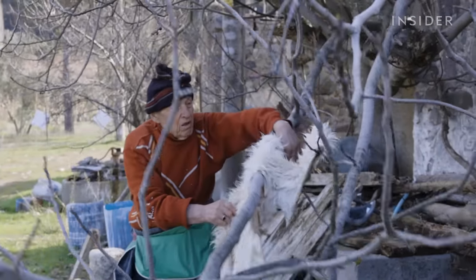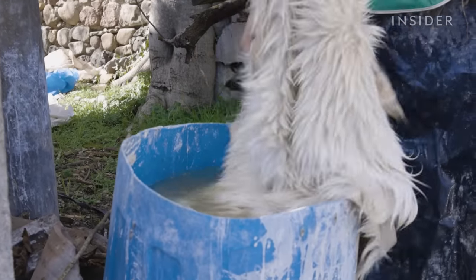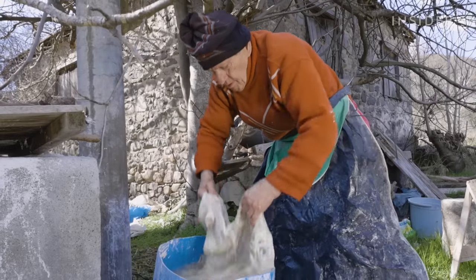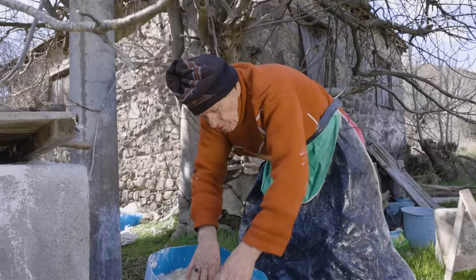He hangs the hides for 10 minutes before soaking them in lime water. The calcium hydroxide breaks down the hair and excess fat. The chemicals are harsh on human skin, but Ismail never wears gloves.